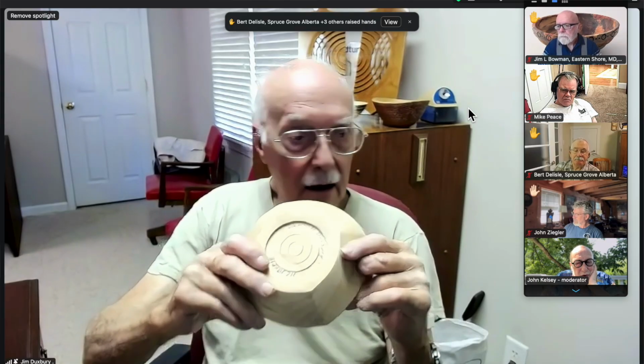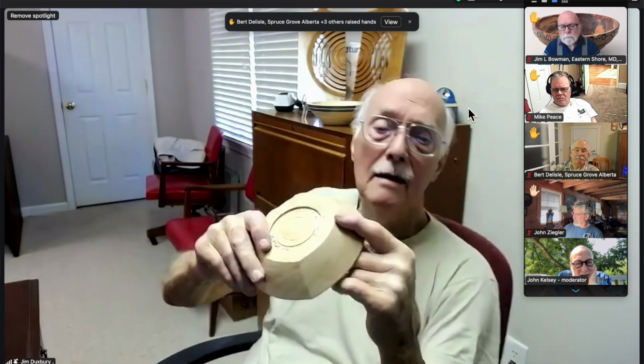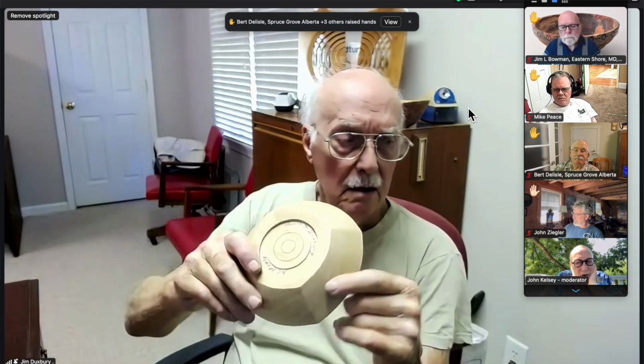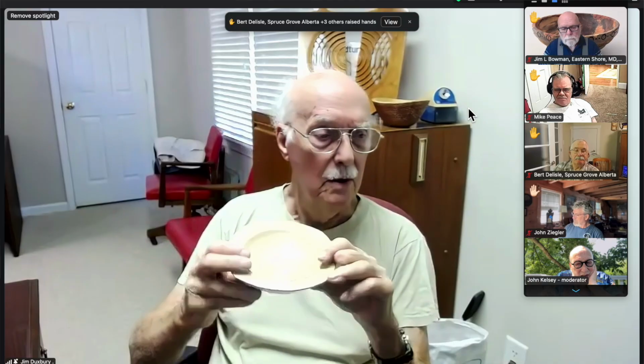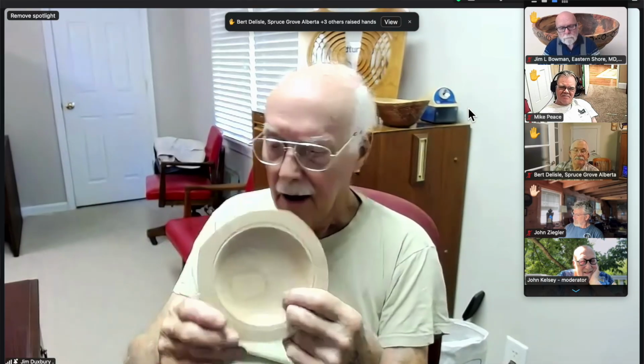And so what tool are you using on each of those facets? That's probably a 1/2-inch spindle gouge. Really? Okay. Anybody gets bored turning wood, you've got to have something wrong with them. There's so damn much you could do.